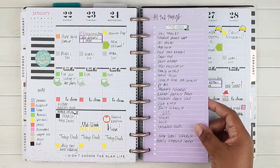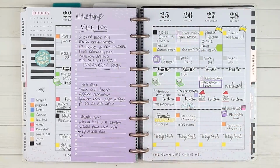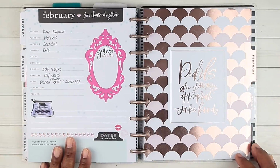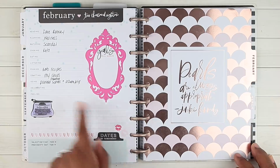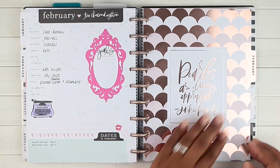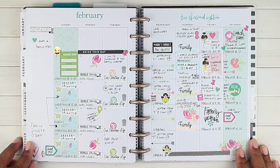And then I used this half sheet just to write down some things that were going on this week and some video ideas and just to-do lists and things like that. So that is the end of the month. And then I did try to use the February page, but that was a little bit of a fail. And that brings us to February.